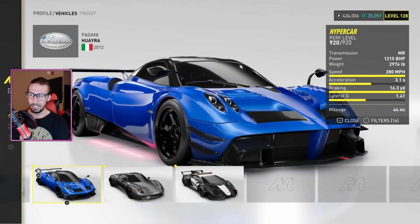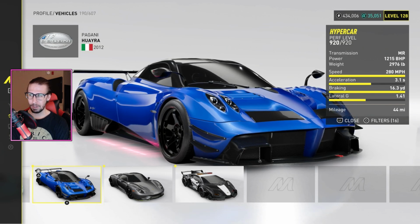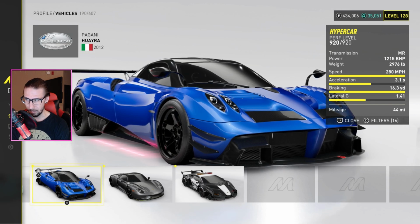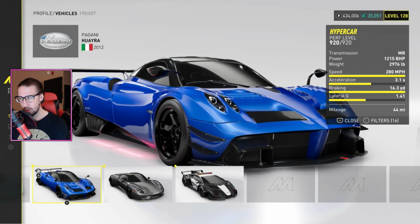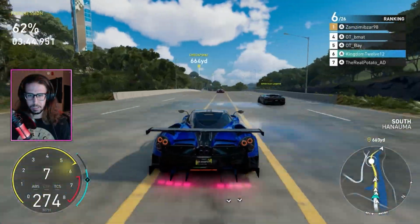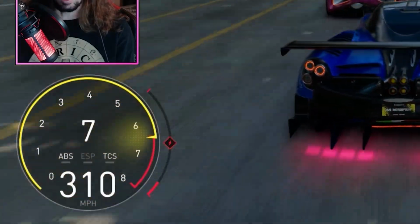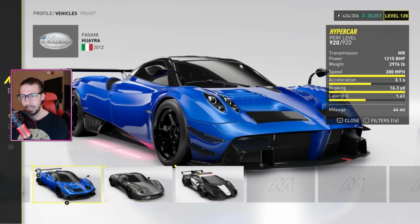Now, this car so far has the highest top speed in hypercar. If you've seen my video about the Citroen GT, you know that that hit 310. Well, guess what? This hits 312, but it is way more planted here than it was on the racetrack. Look at us, dude. 312. No way. It is.